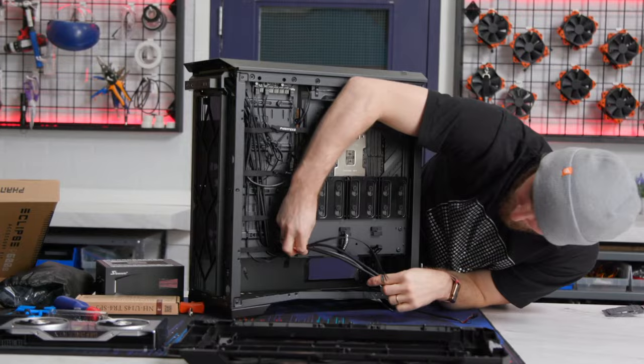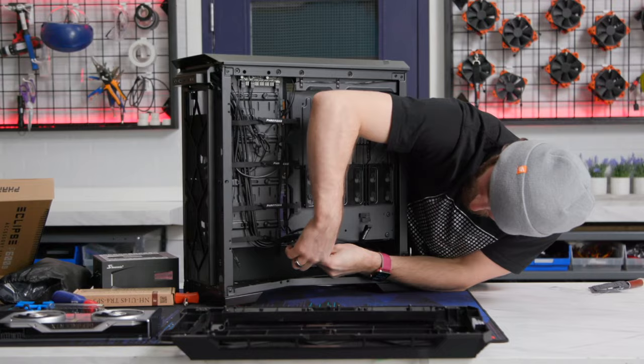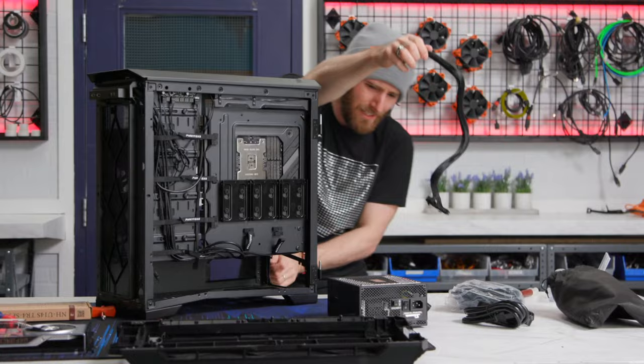This one goes here. This one goes here. These ones go here. This is some speed cable management right here. Power supply. So I will be sorting cables with my right hand while I take off these screws with my left. Here's my 24-pin cable. Speed build, ladies and gentlemen.